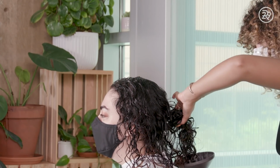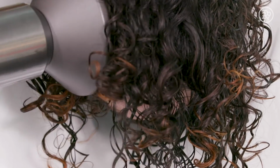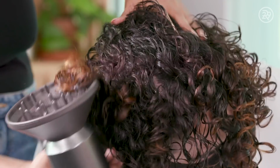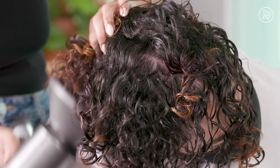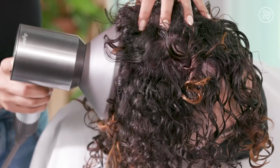Next, I'm going to follow with the Dyson Supersonic Blow Dryer with the diffuser attachment. I'm going to go in and begin to diffuse Zippy's hair on low speed and low heat. A pro tip will be, when you're diffusing, make sure you're utilizing the prongs inside the diffuser. So those little sticks that you see inside the diffuser are actually meant to lift the hair from the root to ensure that the hair doesn't stick to the actual scalp.